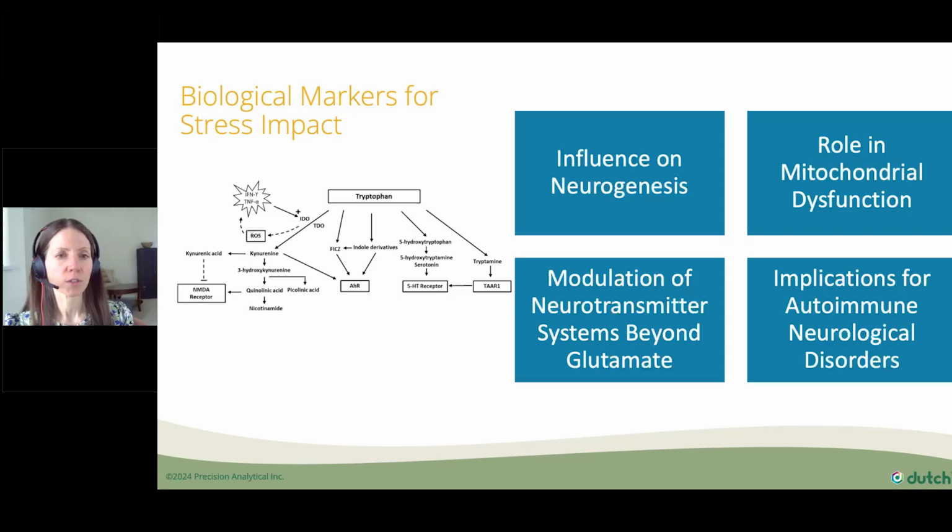It changes neurotransmitter systems beyond glutamate in the way that it can change both serotonin and GABA, those more calming neurotransmitters, and there are implications in autoimmune neurological disorders. So, some of the newer research has linked elevated quinolinate levels with autoimmune neurological conditions like MS and can contribute to the progression of those conditions.